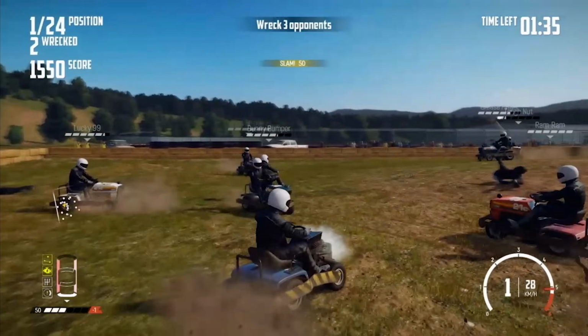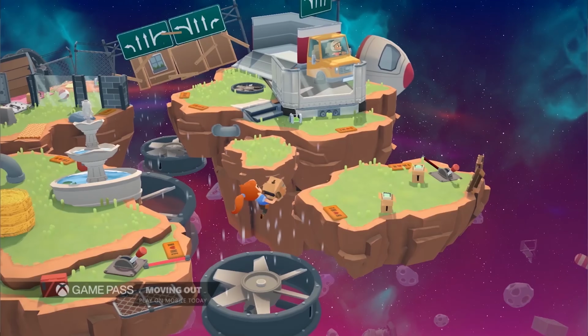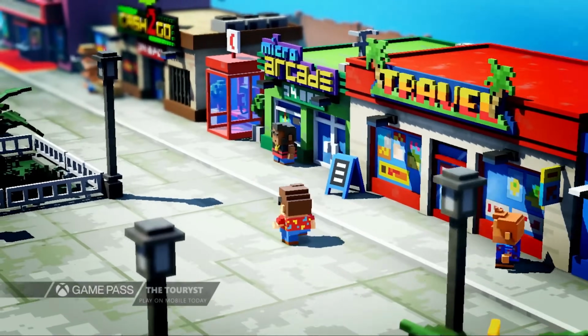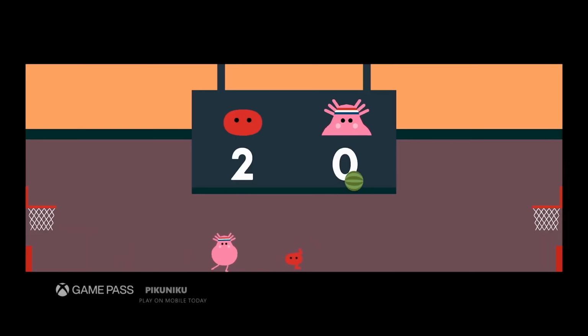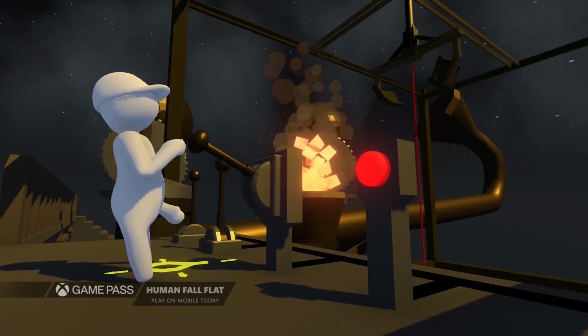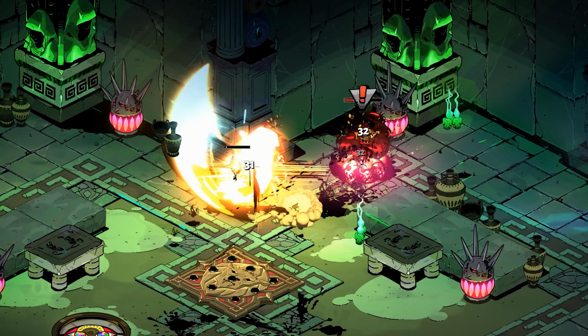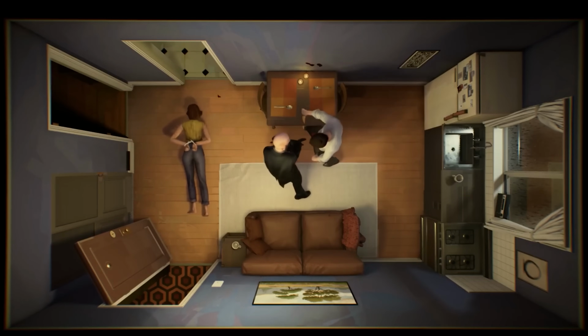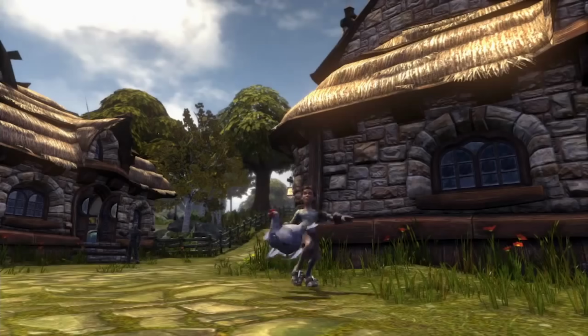And with titles targeting 1080p and 60 FPS, even while you're streaming them, you can expect it to be one smooth ride. The list of cloud-compatible titles is already pretty staggering, stretching to over 100 titles with more being added all the time. That includes everything from recent hits like Hades and 12 Minutes to bona fide classics like Gears of War, Fallout, and Fable.